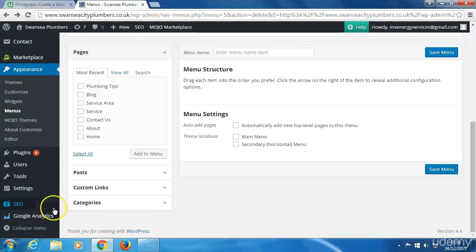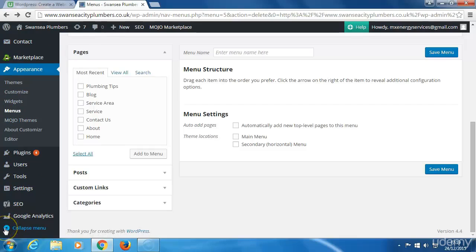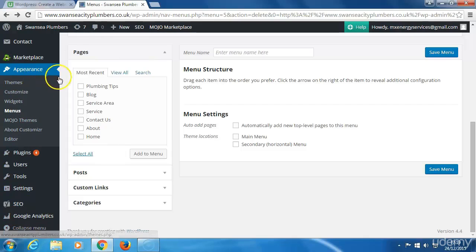Here we are. We have 7 pages. If at any time these disappear from your screen whilst you're working, just click this little button here. Collapse menu. Bring it back. And you'll have all of these showing. So we've got our pages.